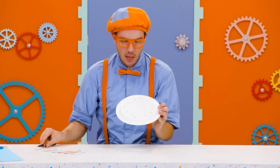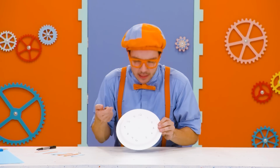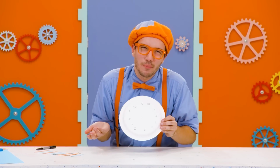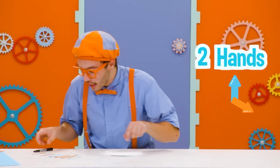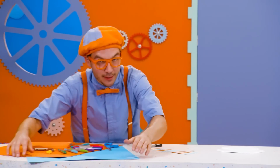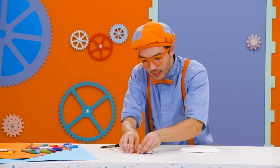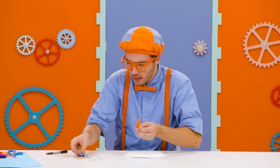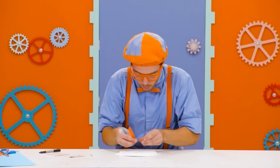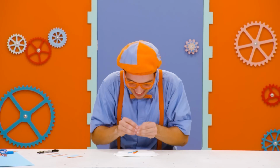Yeah. But I think our clock is still missing some things. We have the numbers, but what points to the numbers? Oh yeah, hands. A clock has 2 hands, and we have some really cool paper here. My favorite colors, orange and blue. And all you need to do is cut out little arrows. Okay, we take our little arrows, we're gonna put them on the clock. Then we just pin them in.